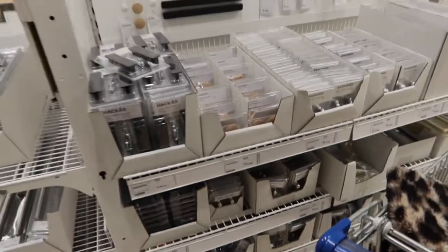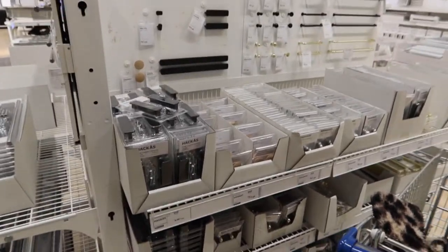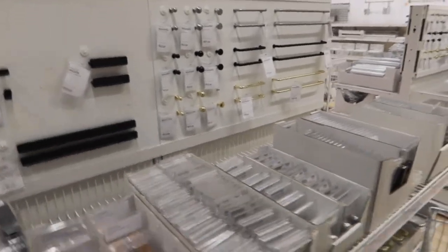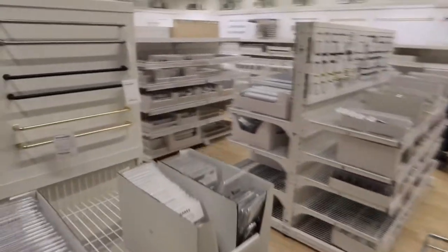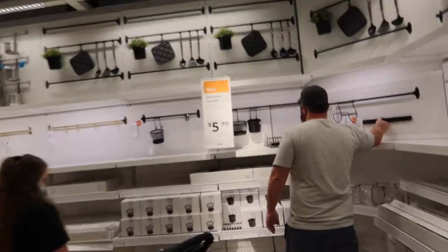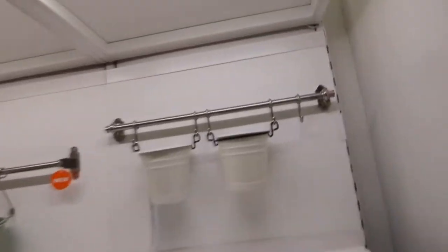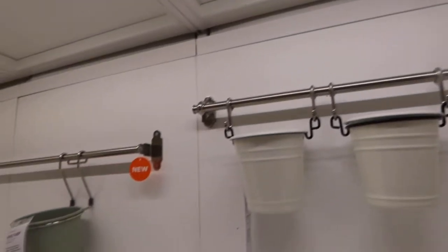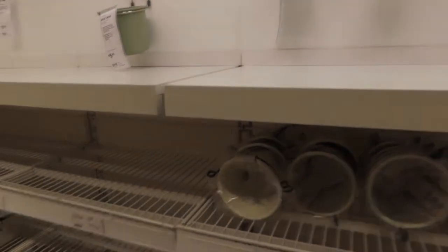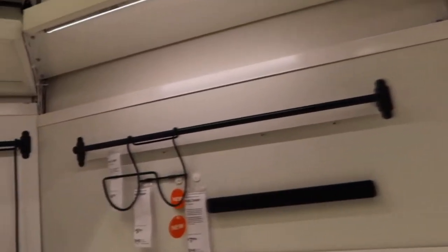We finally made it out of all the showroom stuff and into the marketplace. This is home heaven. Oh, look at the gold one. This is what we're here for. Did I just run you over? Whoops. So excited. Okay, we're gonna throw some of these in the basket right now.